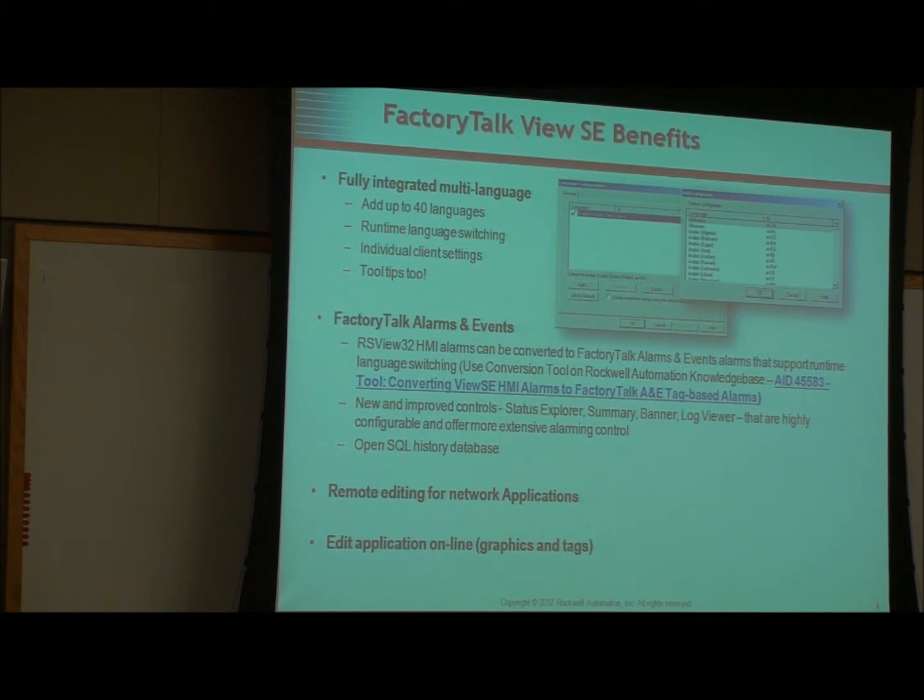It says edit applications online. That's what I was just referring to, that you can make changes online to a FactoryTalk project, meaning that my operators can be looking at a screen and I can be off in FactoryTalk View Studio changing that screen. Well, they're not going to see the change as they're on the screen. But if they leave that screen and come back after I've made the changes, they will now see those changes the next time they go to that screen. So those changes can be made online while it's running. You can't do that with View32, so that's one big advantage.